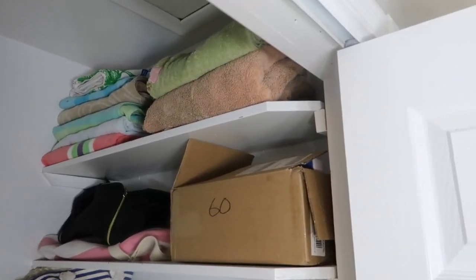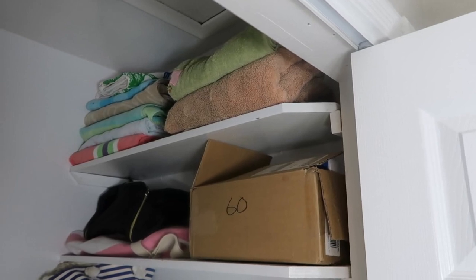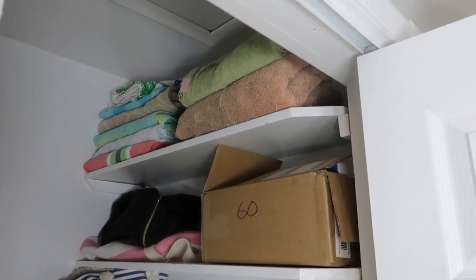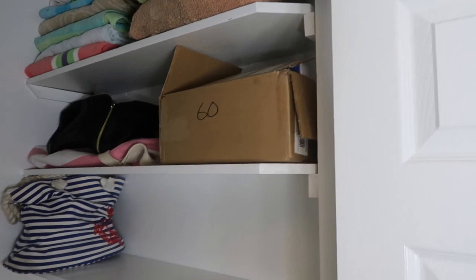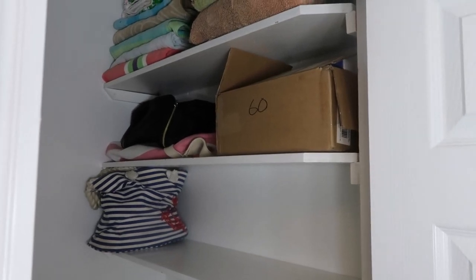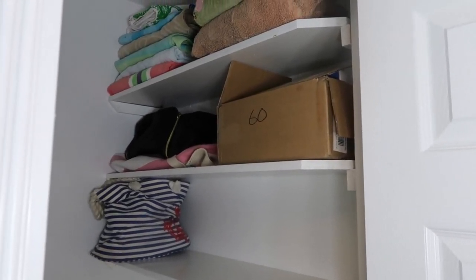And then next to it, I just have our old towels and our dog's towel. We just keep those handy in case there's any big spills or messes that need to get cleaned up. We don't want to use our good bath towels, so those are up there for emergencies. That brown box is just some medications and things that we don't keep in the bathroom because they're too big. They're like our heating pad and pain patches and things.